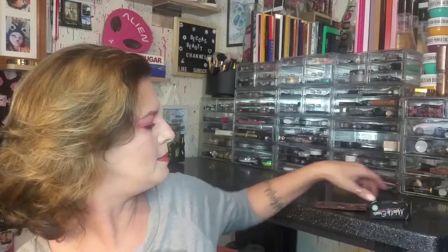Some of these I have tried, but the rest of this I have not tried. The makeup eraser, of course, I have tried, but mine was just a sample size, so I'm excited to try one that's bigger than this. And then the eye cream, I'm always down for an eye cream. The liquid beam, we'll see how that does as an eyeshadow or a highlighter. And then the lipstick, I like the color. And I don't have anything by Cargo, so that's nice. So, I'm very happy with my Allure box this month.